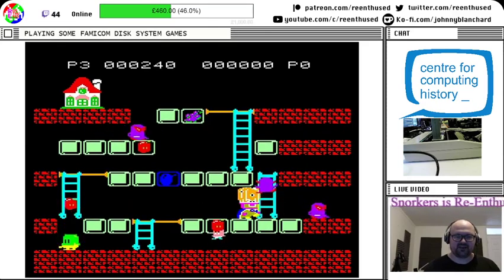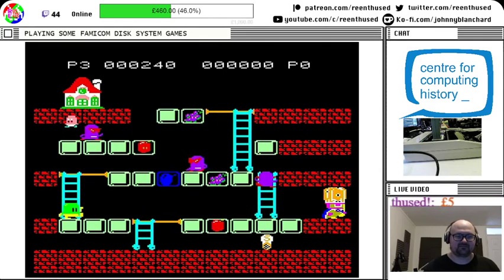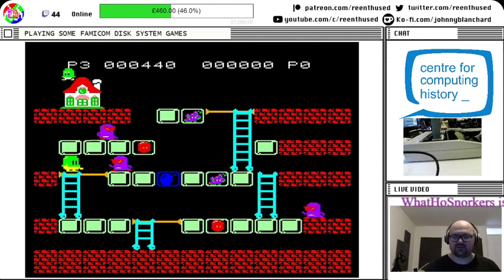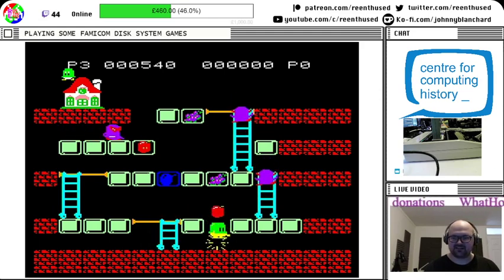Those little things there seem to make new blocks. And I think we have to catch the little things. So, yeah, there we go. We got score. Again, not entirely sure that I've got the mechanics of this down. But yeah, we can move the ladder. So if we go here, go on, move the ladder. There we go. So now we can break this. There we go.